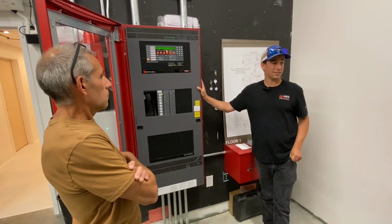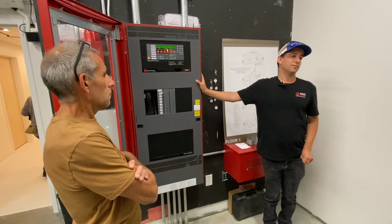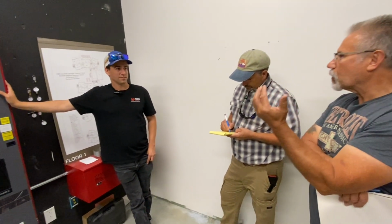Disabling devices. If you ever had a smoke detector that just keeps coming in, of course that might involve the fire department. But let's just say it keeps coming in, we pull the head, and then we go into trouble. Yeah, that's also true. So we really don't need to do that. No, I guess not. Okay.